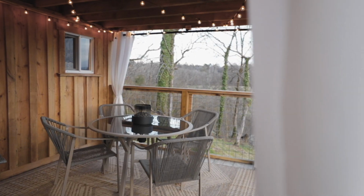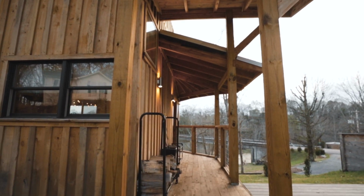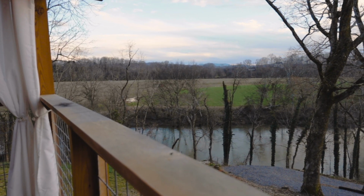And not only is the inside of the tiny house pretty impressive, but the outside, there's a lot of covered porch area. There's tons of seating out there and you have this amazing view of farmland and a river right there. It's incredibly peaceful here. It is such an awesome spot.